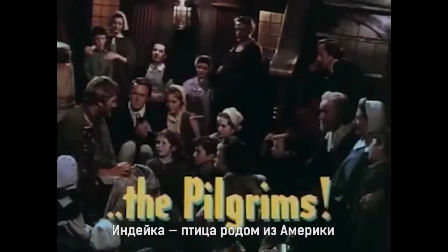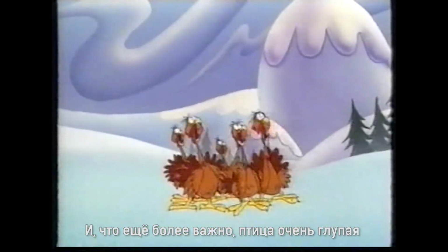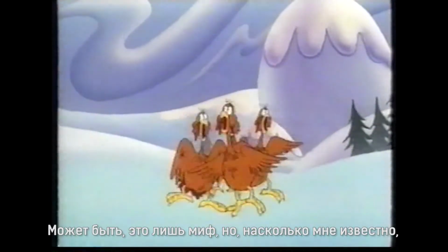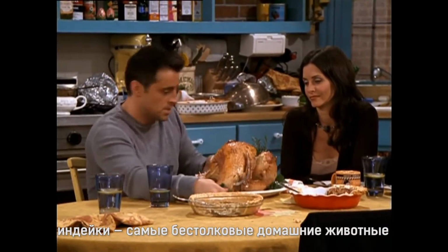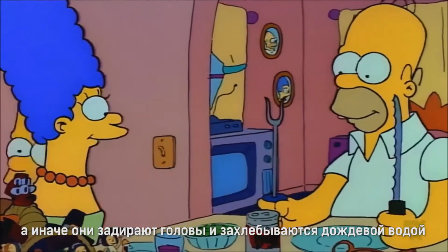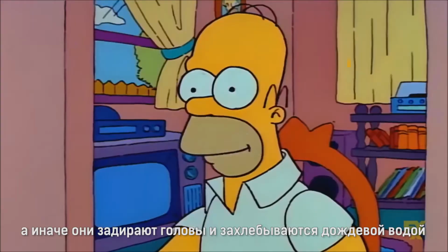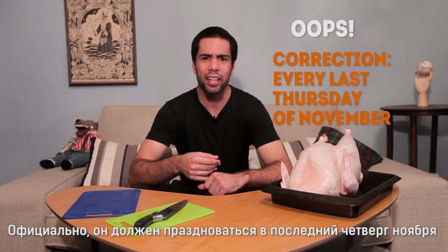Now, the turkey is native to the Americas, and even more importantly, it's a very stupid bird. This may be apocryphal, but as far as I'm aware, turkeys are the dumbest of domesticated animals. When it rains, they're supposed to be kept inside because they'll stick their heads up and actually drown from the rainwater. I choose to believe this is true. Thanksgiving is actually on a different day every year, and I believe it's on the 23rd of November this year. I believe the official rule is the third Thursday of the month. Why, I'm not quite sure.